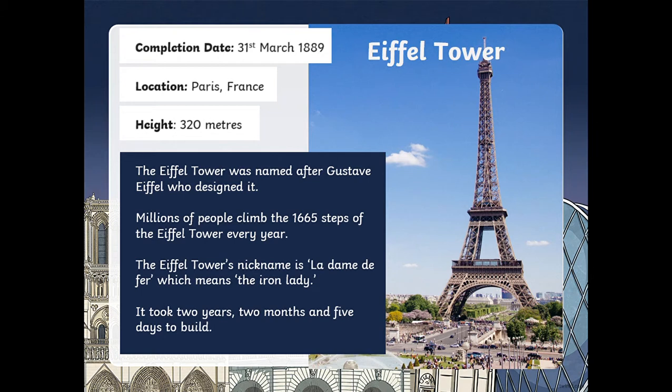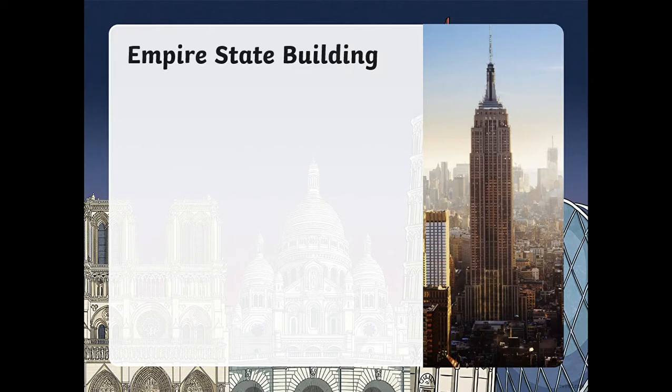The Eiffel Tower was named after Gustave Eiffel, who designed it. Millions of people climb the 1,665 steps of the Eiffel Tower every year. The Eiffel Tower's nickname is La Dame de Fer, which means the Iron Lady. It took 2 years, 2 months and 5 days to build.